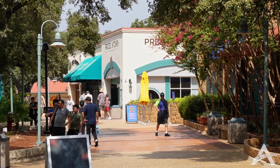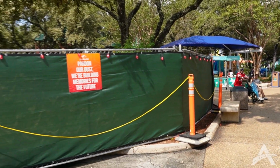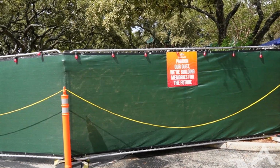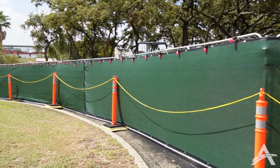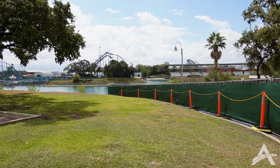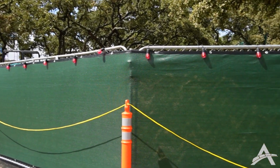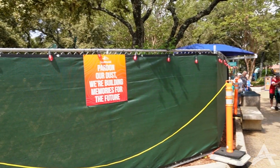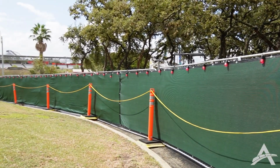So up that way you have the Pretzel Kitchen, and you come down this pathway, you run into a bit of a construction area. There are some construction equipment things back there, but this spans all the way down towards the water. So not sure what this is. Nothing crazy has been announced in terms of new rides or new attractions, so we'll just have to wait and see.